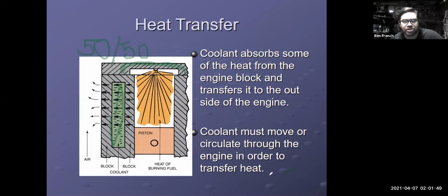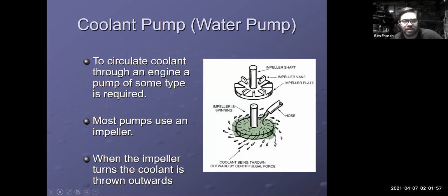So we have to circulate this coolant through the engine constantly as the engine's running. And we do that through a water pump. A lot of times, really it should be called a coolant pump, right? But what does everybody call it? We call it a water pump. And it's just that. It's a big pump that's driven off the engine, typically, and it moves the water through the engine.